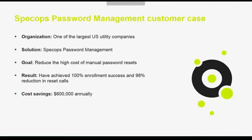And this is just a sample customer case of ours. This is coming from one of the largest U.S. utility companies, and this is actually a case study that you can get from our website, or I'd be happy to provide it to you if you reach out to me. This is a customer that's using Spec Ops password management, and initially their big goal was to just reduce the high cost associated with users calling into the service desk and the service desk having to take those calls, around $18 per call being the valuation that they came up with as well. So the result is really that they've achieved 100% success with their user adoption of this process.